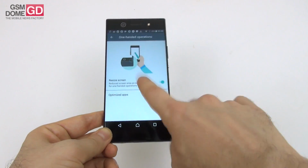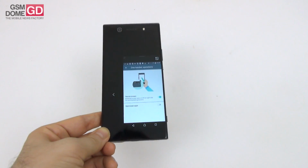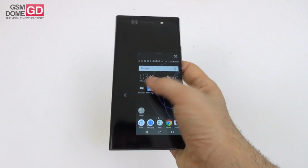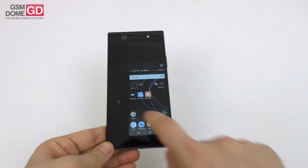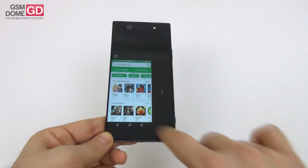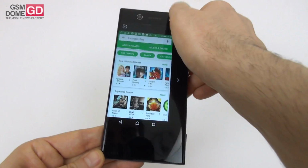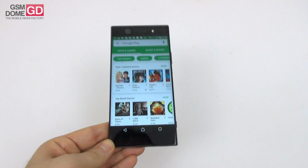So guess what? You can resize the screen. If it's too big for you, you can do something like this, and you can use it more easily as I'm doing right now. So I'm basically using a 5-inch phone or even smaller, and that's a pretty cute experience. You can also move it to this side, or you can go back to your regular experience, or even resize it. How cool is that? And move it around. Okay, back to full size again.